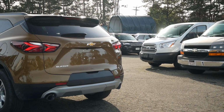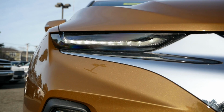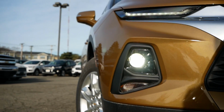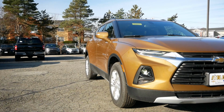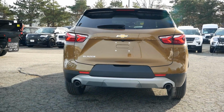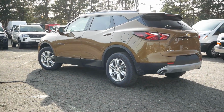With this Blazer being a 1LT, it leans more towards the base model, but you still get a good amount of standard features, including automatic bi-xenon headlights, LED running lights, dual-zone climate control, 4G LTE Wi-Fi, and Apple CarPlay and Android Auto compatibility. And with the optional convenience and driver confidence package being equipped on this particular model, heated and power adjustable side mirrors with turn signal indicators, lane change alert with side blind zone alert, rear cross traffic alert, and rear park assist are added for additional safety technology.